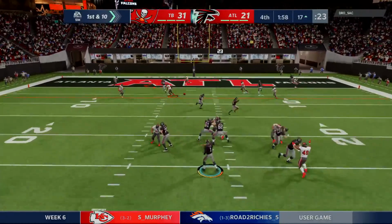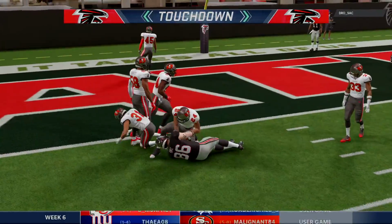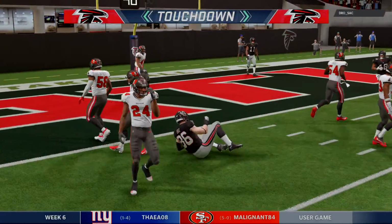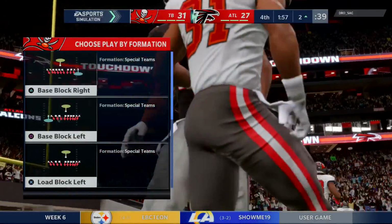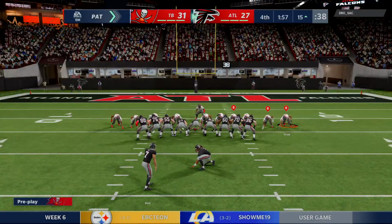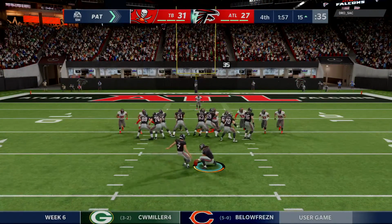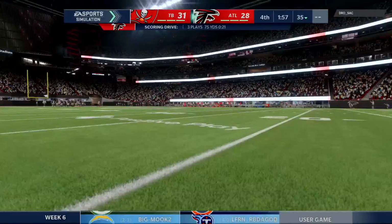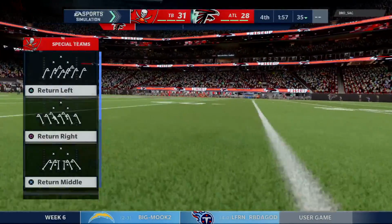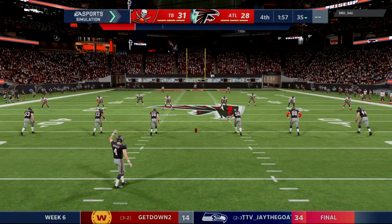From the shotgun, he'll look to throw. And he'll take it into the end zone. Touchdown, Atlanta. Zach Ertz. 2 catches, 2 touchdowns here so far. And the Falcons have cut it to within a score. And the lead is down to a field goal now. Makes the score Buccaneers 31, Falcons 28.